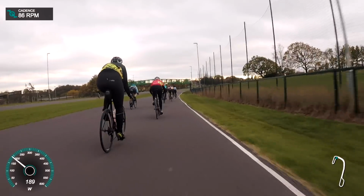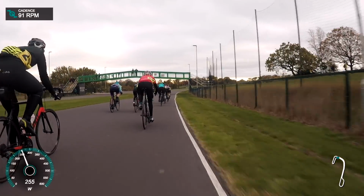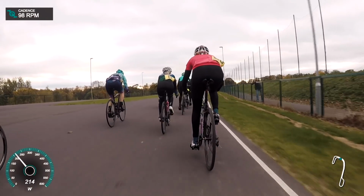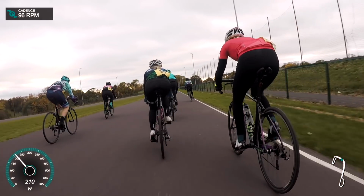You don't even need a compact at the front. So literally I was just in the big ring for all of it. So yeah, you can see everyone's bunching up. I don't think it was as aggressive as people thought.